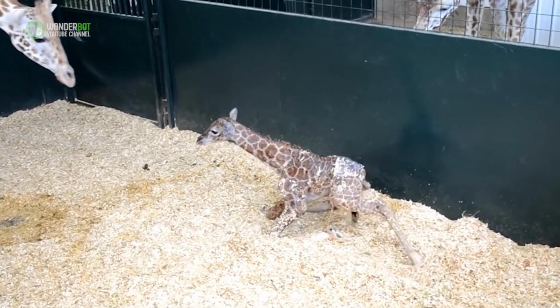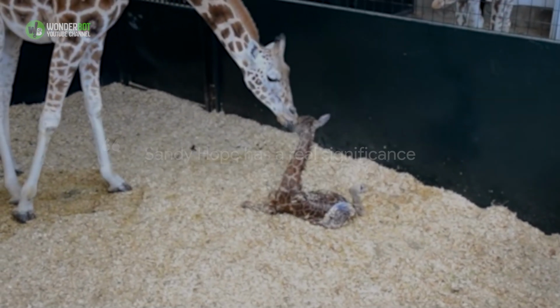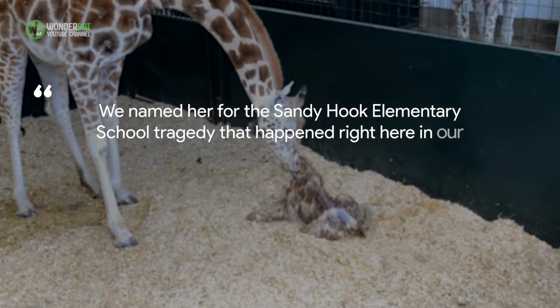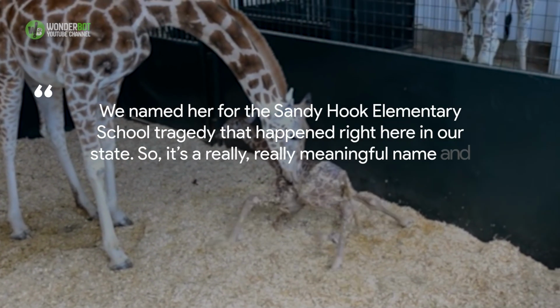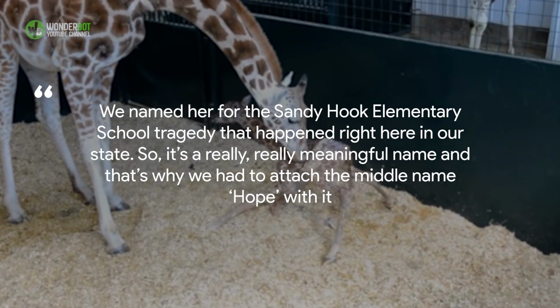"Sandy Hope has a real significance," Leone explained to Today. "We named her for the Sandy Hook Elementary School tragedy that happened right here in our state. So it's a really, really meaningful name, and that's why we had to attach the middle name, Hope, with it."